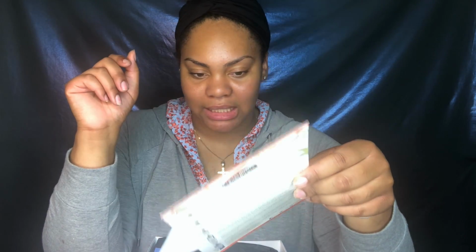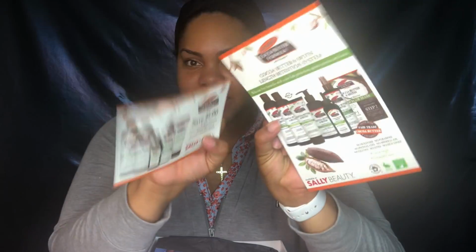So, traditional, open the box, it's in there. Okay, no extra products. Let's use the key to pop this box open. All right, here we go. So it looks like it's a Palmer's Cocoa Butter Formula Biotin Length Retention System. Okay, we'll see. Yeah, so these came in there.